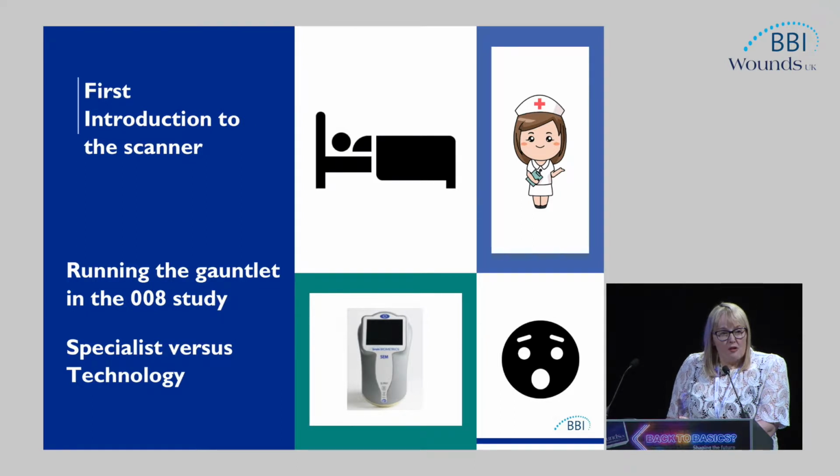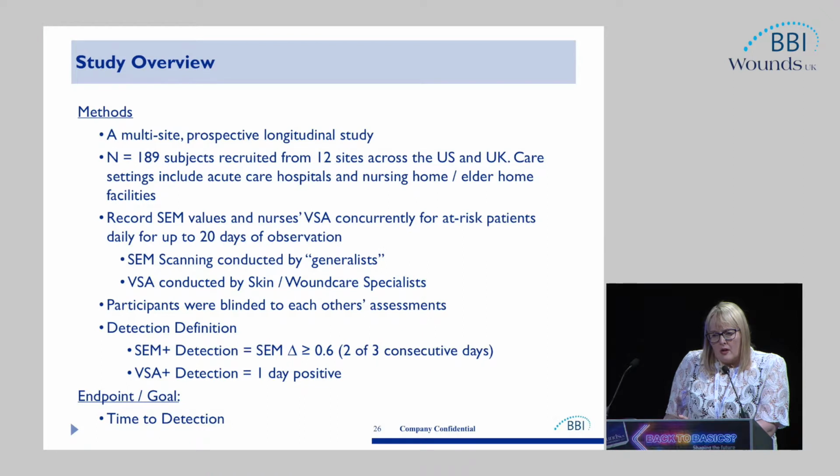So I was directing care for the patients in this study, and a generalist colleague was scanning patients, and I didn't know what the scan results were. I could purely look at the patient's skin and their risk assessment. And we also collected metrics on skin tone. So I suppose the study overview was that it was a multi-centre prospective blinded study, and they recruited 189 patients in that from 12 sites.